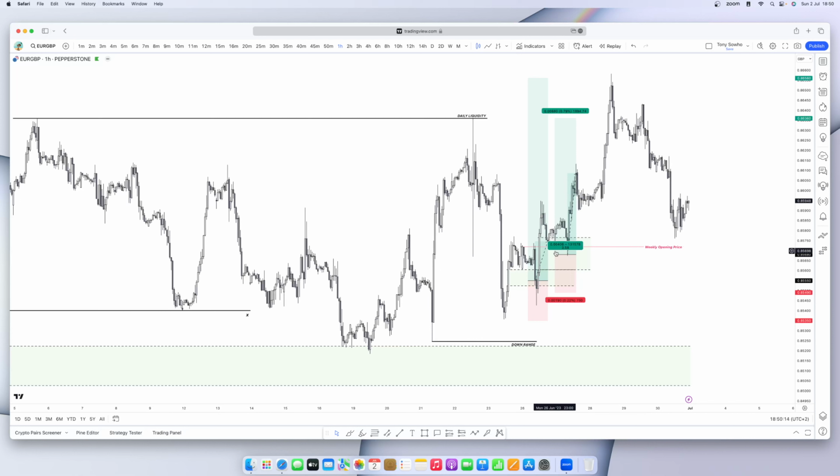And then this was the second entry I called out during the pre-London session calls we have every day, Monday all through to Friday. Big shout out to Charles for hosting the calls. So it was opportune to be on the call, and I called out price. I wanted price to reject from this imbalance here, and then price rejected from there.